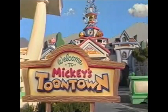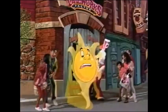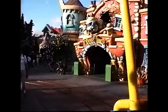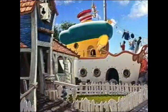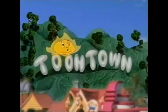Mickey's Toontown opened in January 1993, completed by 1994 when Roger Rabbit's Car Toon Spin opened. However, by 2019, Toontown was a shell of itself. The Jolly Trolley had closed in 2003, Goofy's Bounce House had lost its bounce, and Chip 'n Dale's Treehouse had lost its slide and acorn pit by 1998.